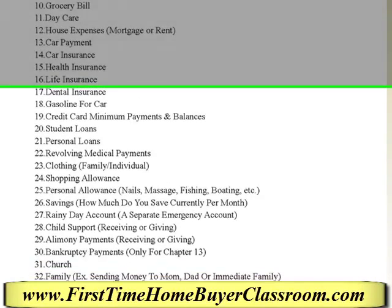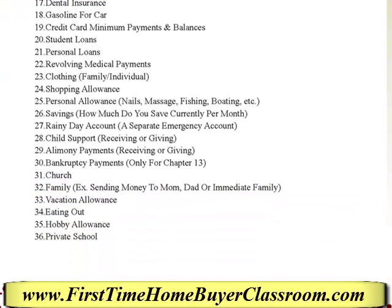Take a look at your last couple of months, tell us what your balance is, and tell us what your minimum payments are. If you got student loans, if they're deferred, let us know if they're deferred and when they're coming out of deferment. If they are a student loan, tell us what the minimum payments are. If you have any personal loans, revolving medical payments, for instance, if you have a bill that you have due to the doctor and you have to pay that monthly, tell us what it is and then when it ends.